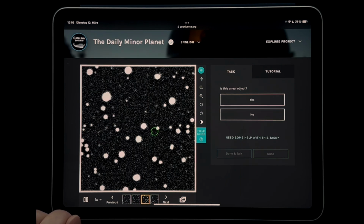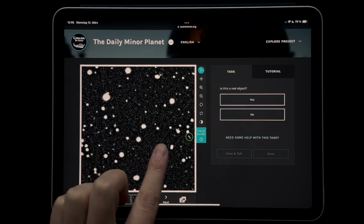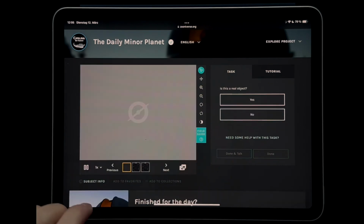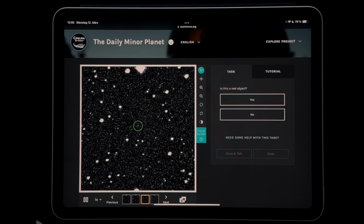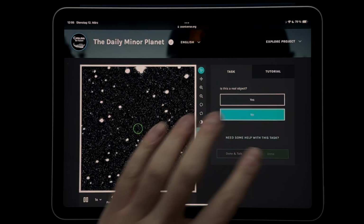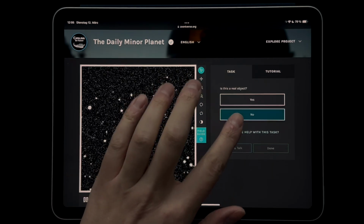This one is interesting because we have something here and then it disappeared, and then it's circling an existing star. So I guess that doesn't count after all. So no asteroid here. No asteroid here.